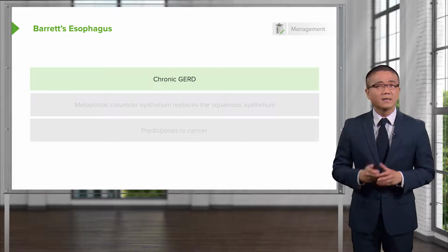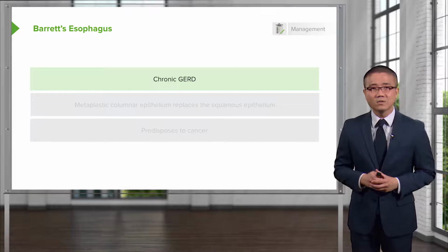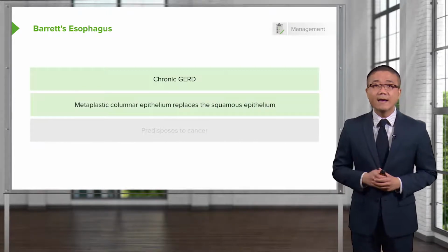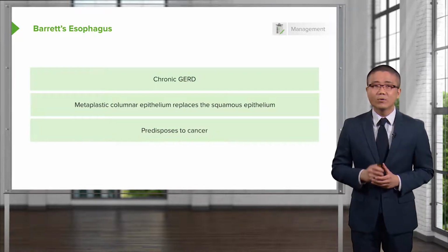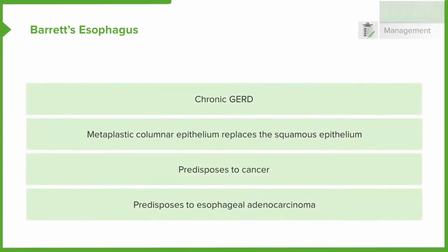Barrett's esophagus. Pay particular attention. Barrett's esophagus is a complication of chronic reflux disease. It is defined by metaplastic columnar epithelium replacement of the normal squamous epithelium. Most importantly, Barrett's esophagus predisposes to esophageal cancer. Most importantly, Barrett's esophagus predisposes to esophageal adenocarcinoma.